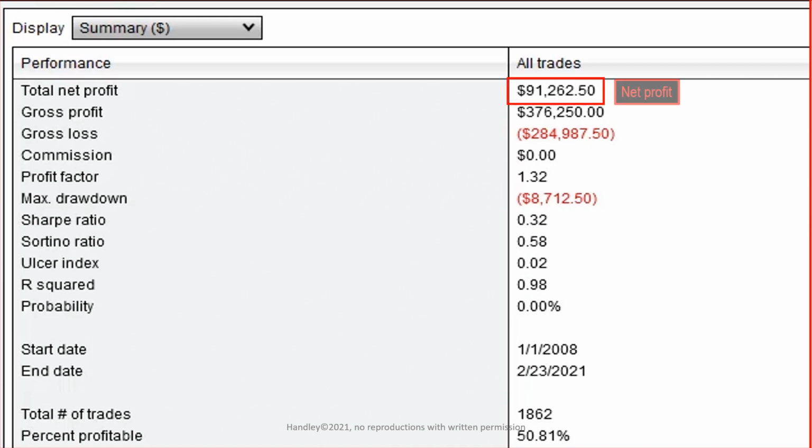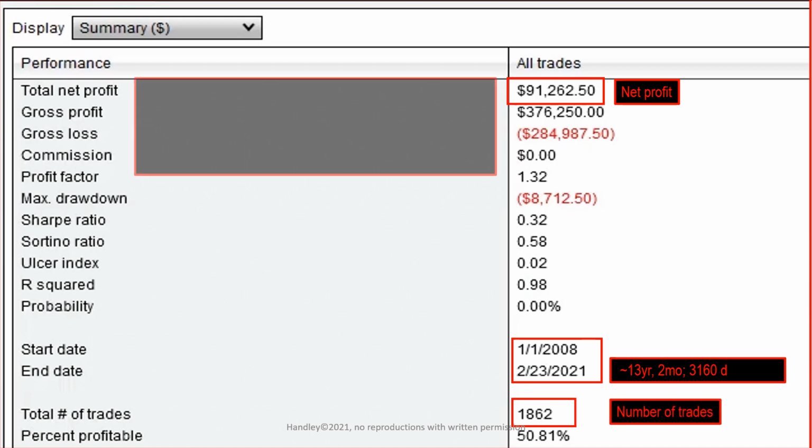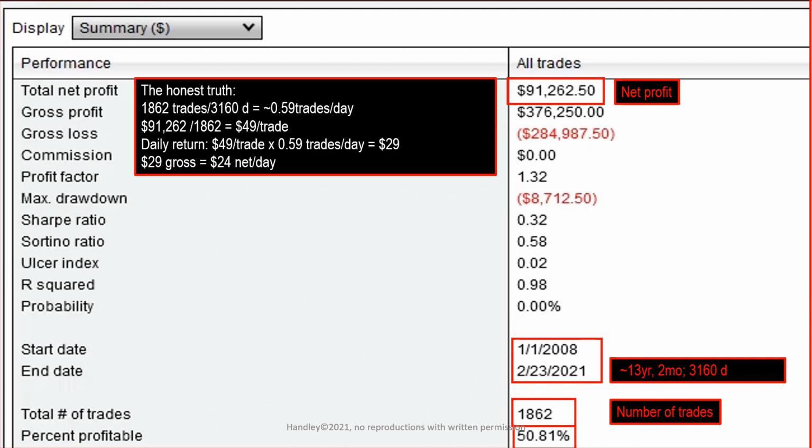They made 91,000 net profit over this time frame, which is about 3,160 days. And they took 1,862 trades. So the honest truth is the number of trades divided by the number of days is the trades per day. So roughly a half a trade a day. Not so very good. They gross $49 a trade, so averaging $29 a day gross profit, $24 a day net profit. That doesn't seem very profitable to me.